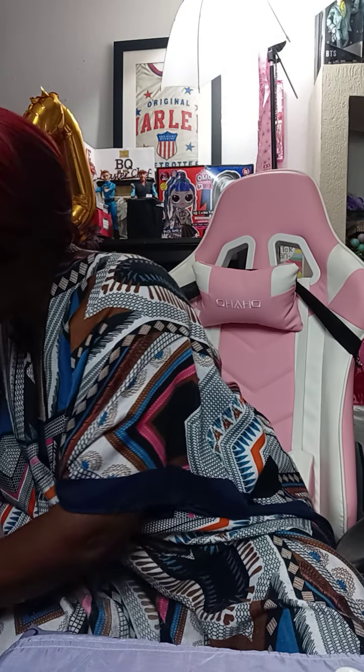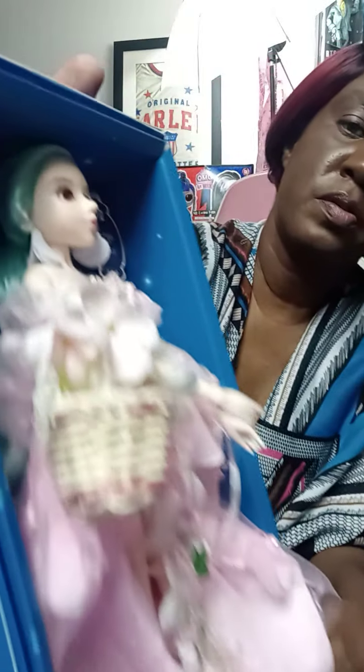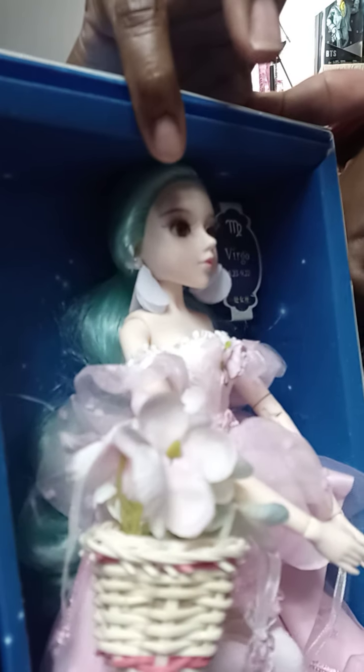12 Constellation on that one. And I forgot to tell you, she had the little earrings. The little earrings that's in her ear with the pearl in it. You can see those earrings in there. So, that's how she's going to look in her box.